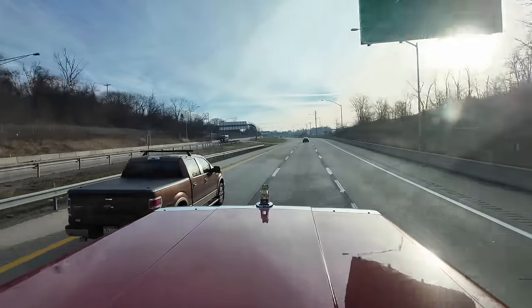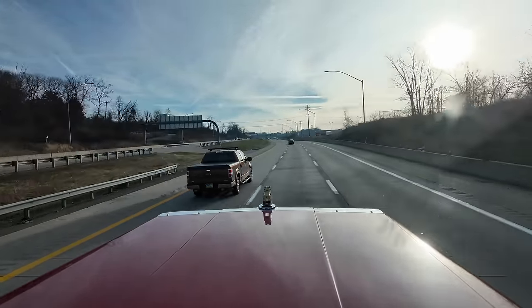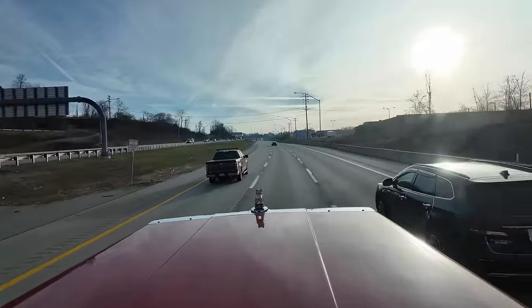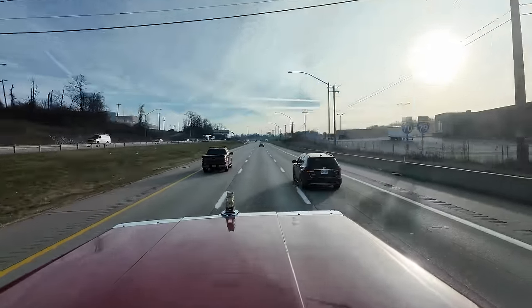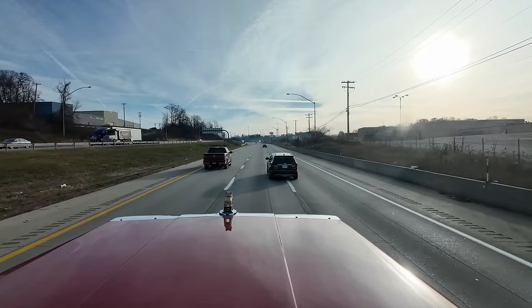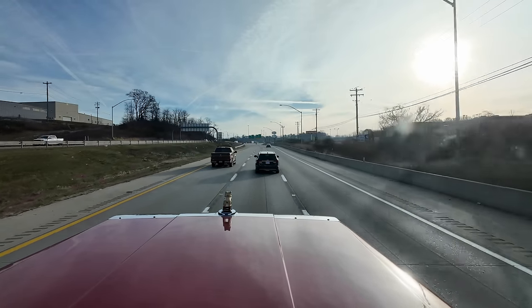Saw the truck up ahead, I'm like, that's not good. Yeah. Well, I noticed his turn signal about the time that he started throwing his hand out the window. And I was like, oh, I couldn't get over. There was a car there. Yeah. Ultimately, that was his fault. Yeah.